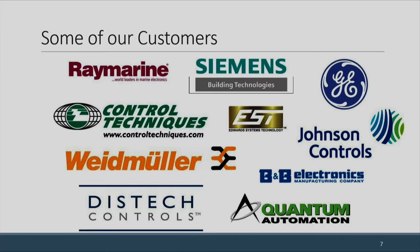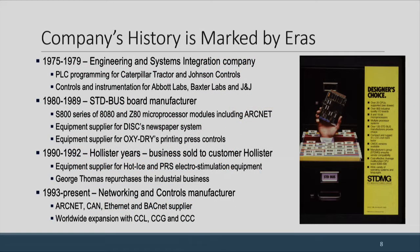Some of our customers: Distech, for example, Raymarine, Siemens, Johnson Controls, B&B Electronics, and a whole lot more. But these are the ones George picked. George is our owner, by the way. The company's history is marked in eras. I like this presentation because it's 75 through 79. That's when the company started. George was involved in PLC programming at my favorite account, Caterpillar Tractor, and he also did some work for Johnson and some other things. 1980 to 89, George got involved with a standard bus board manufacturer.